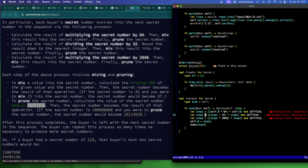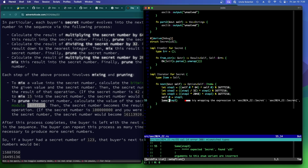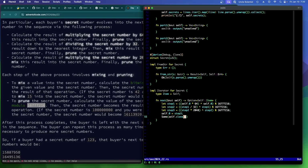And I'm seeing syntax errors. Why? Expected a name. Oh, mod. Sorry, I was in a different language. Step 3.0. No, that's right. Step 3. Oh, it has to be a Secret. So Some(self). No, because now we have to copy it. We can just go clone. Okay. All right, that works.